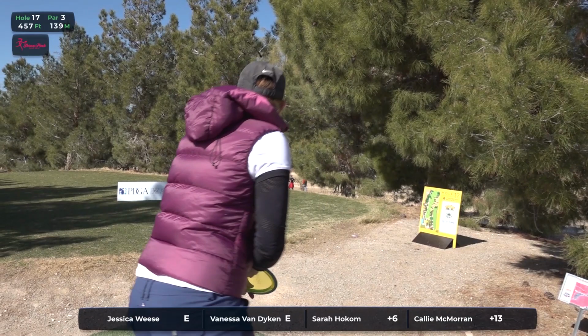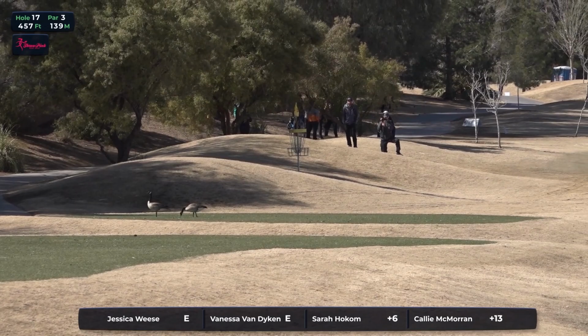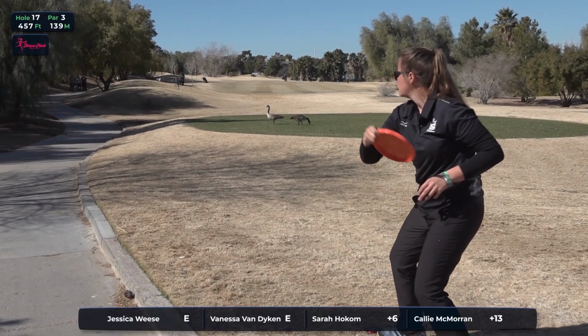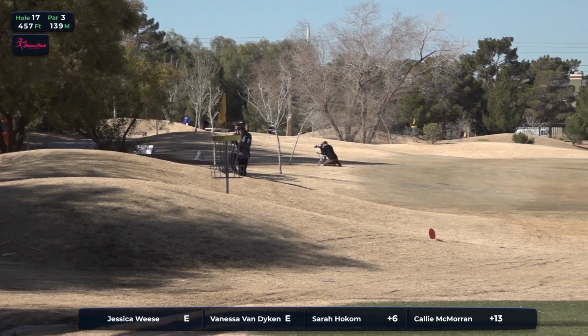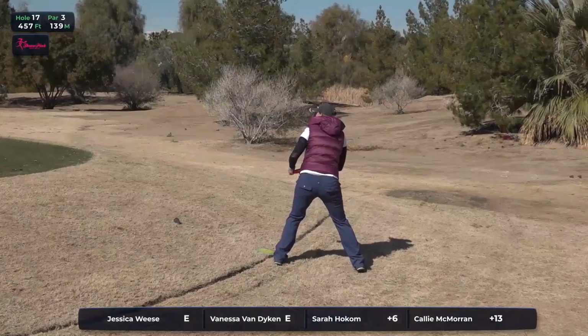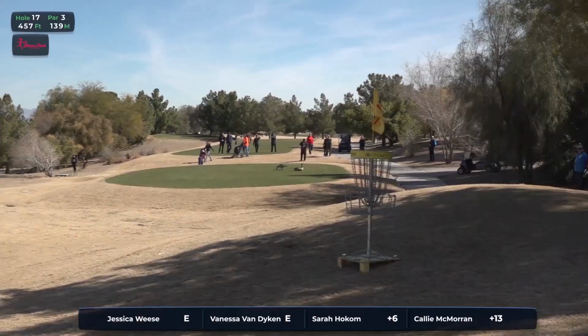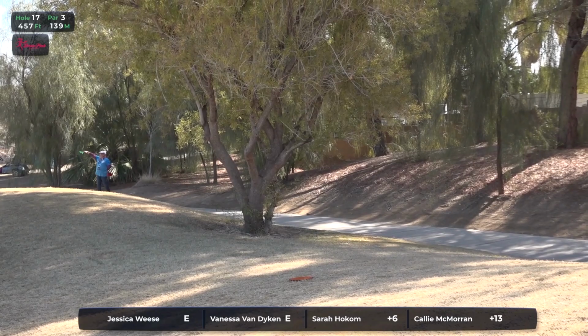The sidearm is a really great opportunity here, just because it fades back right at the end. And Sarah looks like she's right in the middle of the two golf tee pads. They go wide spike hyzer and then just gets a very unfortunate roll. I feel like you can be aggressive on this approach shot, but you still have to place it well as Sarah smacks it right off the base of the basket.